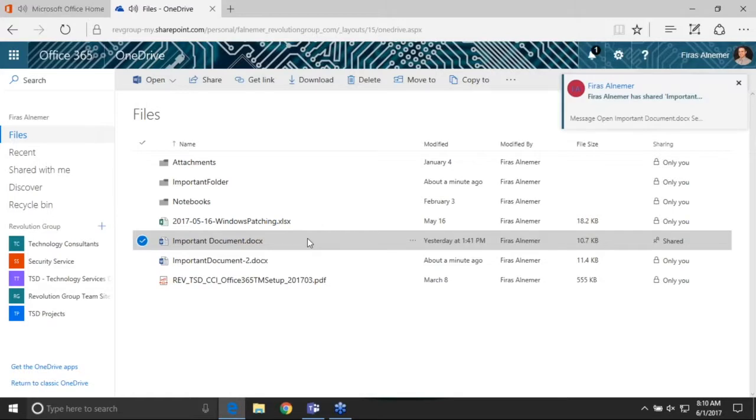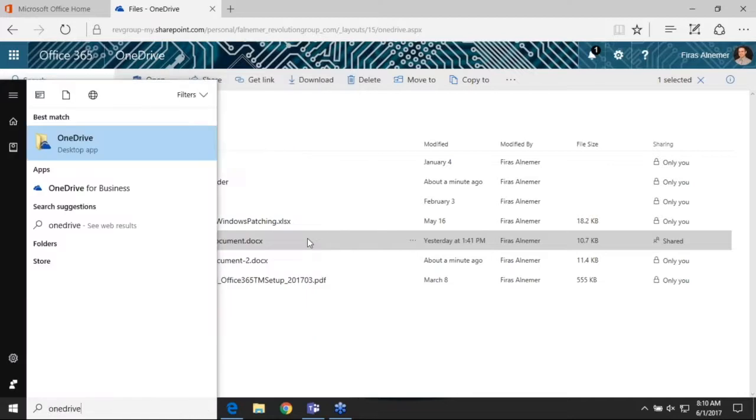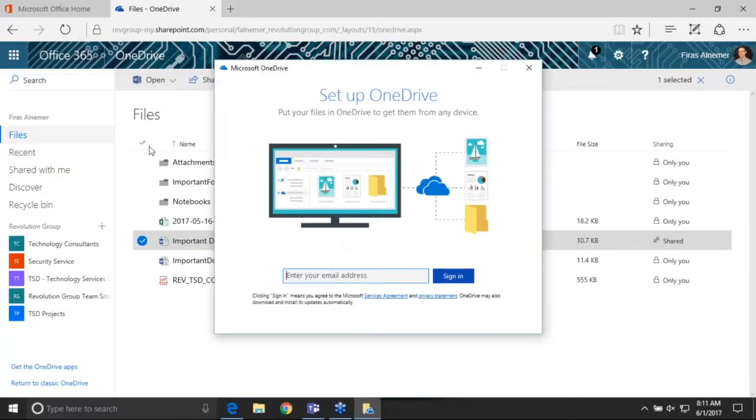Natively with Windows 10, there's a OneDrive Sync client. If you don't have Windows 10, you can download a copy of OneDrive Sync client to your computer. To connect your OneDrive to your OneDrive Sync client, open up your Explorer, type OneDrive. Once you click on OneDrive, it'll ask you for your login credentials.